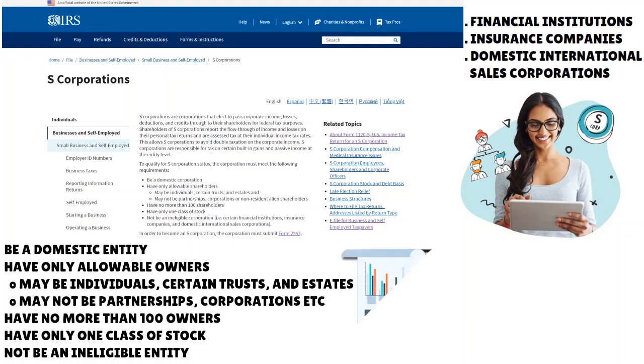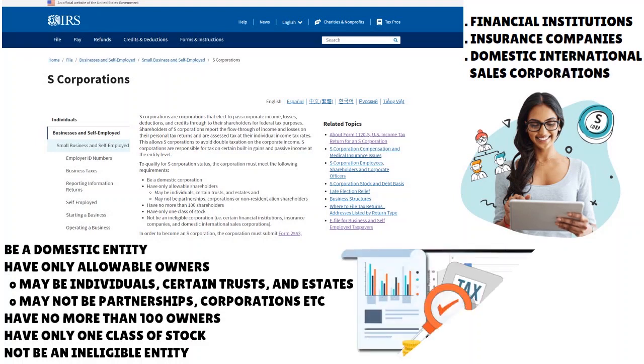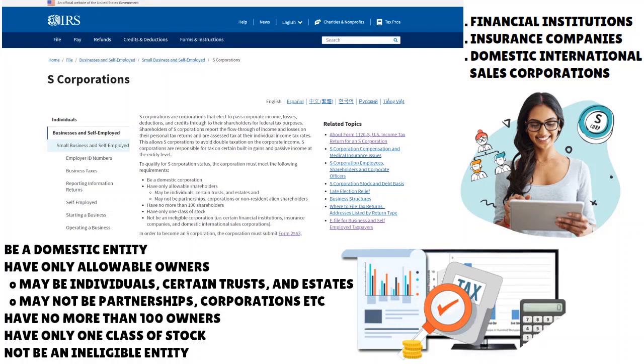All I want to say here is that if you want to learn more about those eligibility requirements, you can talk to a tax expert, or you can just read the IRS instructions for Form 2553. I think the IRS does a great job explaining everything at length. So if you want to know more about those eligibility requirements, please go back and read that form.